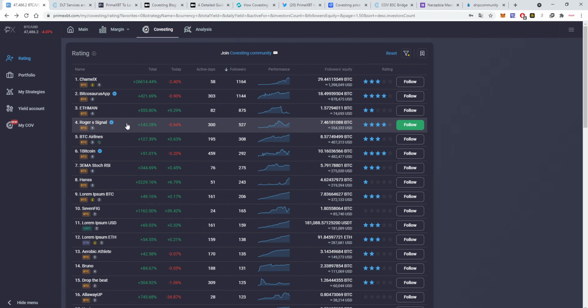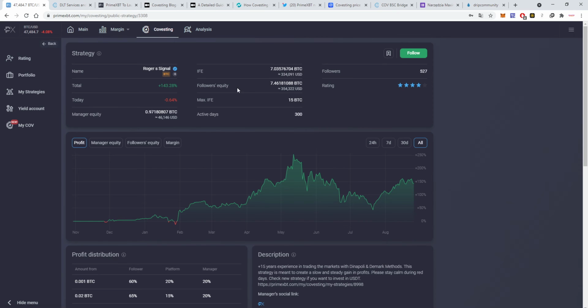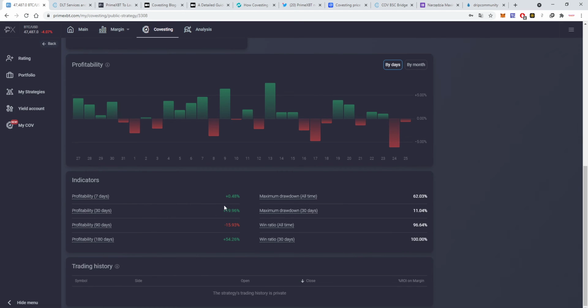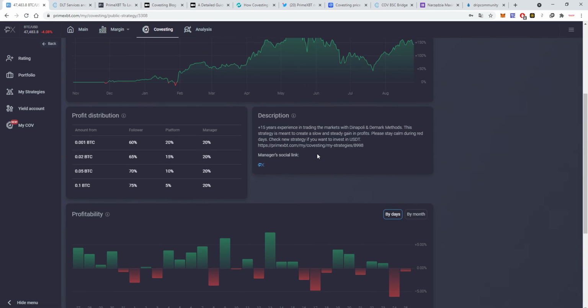Let's see this Roger person. He's active for 300 days, has 7.5 bitcoins, and his followers' equity. You'll see the chart here, etc. You'll see that in the last 30 days he made a profit of 20%, and win ratio in 30 days was 100%, all time 96%. So it seems like a good choice. Okay, he has a little bit of description here, 15 years of experience. And you can see his strategy if you go to this link.